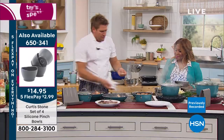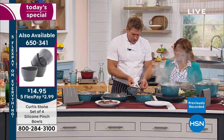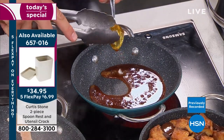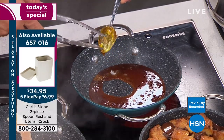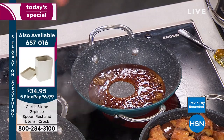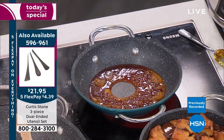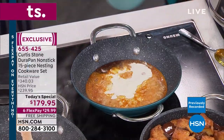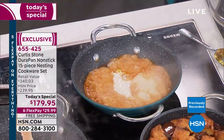It really is remarkable, Mala. Even if I hold that spoon out for a minute, look at how sticky and gooey. That's a total soaker. Wow, it's true. But with the DuraPan, no problem whatsoever. Now, if I want to turn that into a sauce, I drop a little bit of cream, and that turns it into a beautiful caramel sauce. I'm going to throw some berries in there.